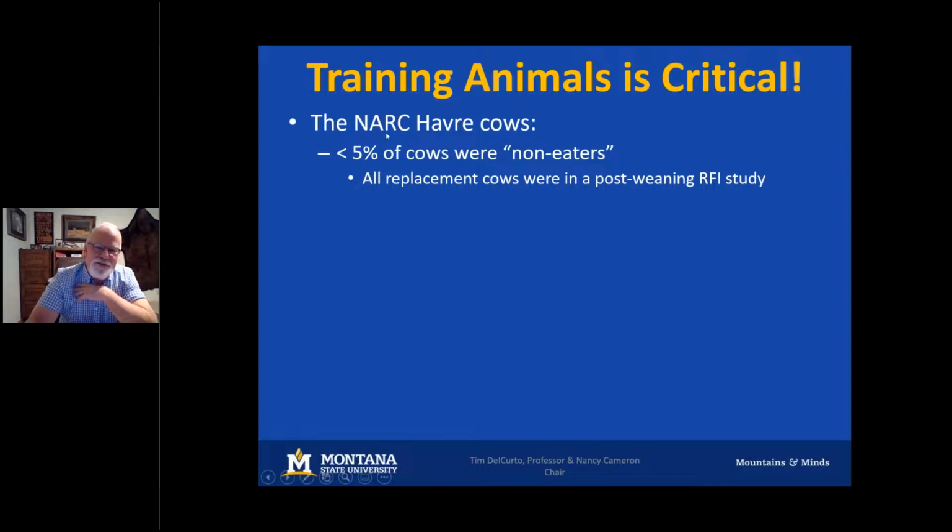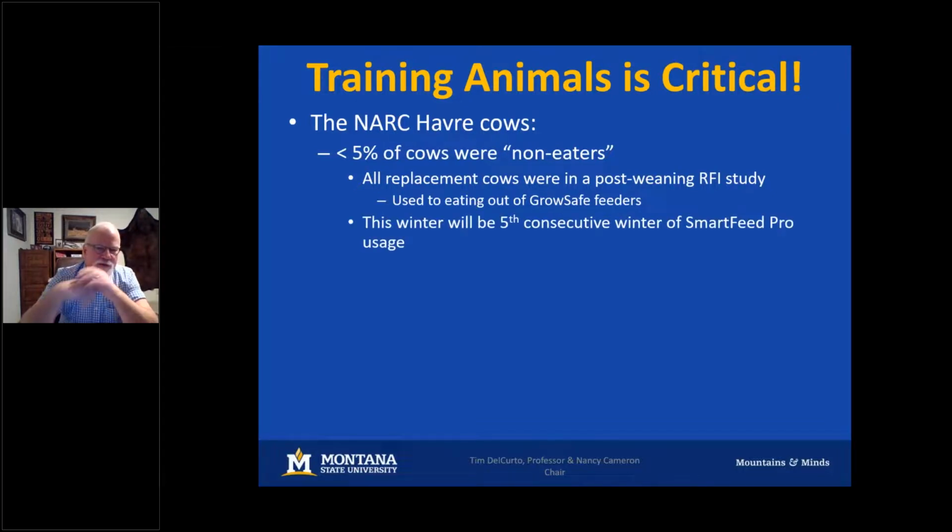And also, every single cow in the Havre herd, as replacement females, went through a post-weaning RFI study, which basically means for a 70-day period, they ate total mixed rations out of GrowSafe feeders. So they were not afraid of the feeders. They were used to them. Now this will be our 5th consecutive winter of using these SmartFeed Pro trailers with this cow herd, and so we have a cow herd trained to use them. It's probably not likely we're going to stop doing this research, because this cow herd is very used to these feeders and sees the feeders as a good thing.